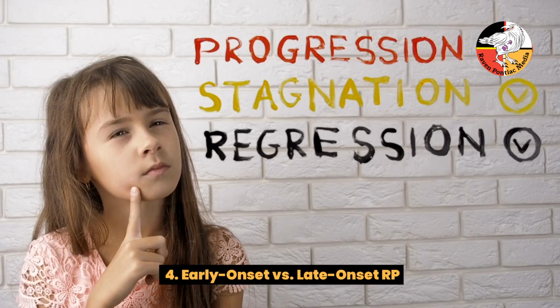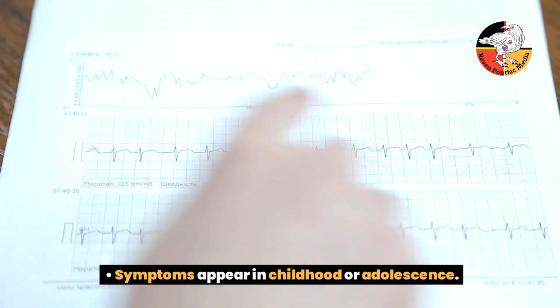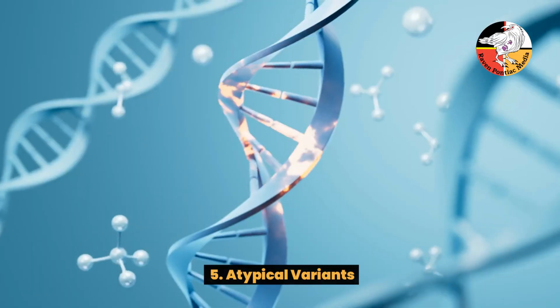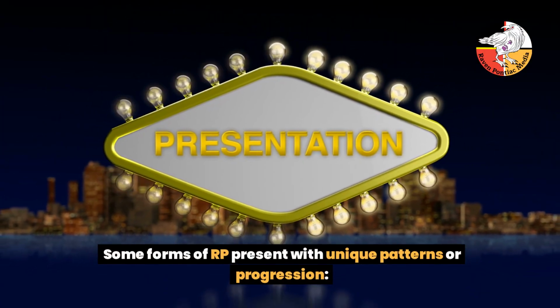4. Early onset versus late onset RP. 1. Early onset RP: symptoms appear in childhood or adolescence. Tends to progress more rapidly. 2. Late onset RP: symptoms start in adulthood, typically with slower progression. 5. Atypical variants. Some forms of RP present with unique patterns or progression.